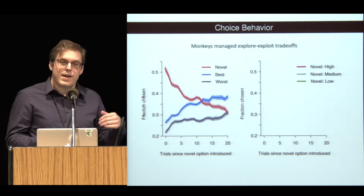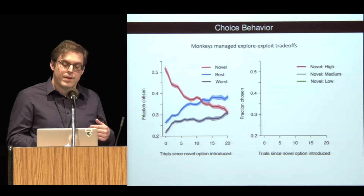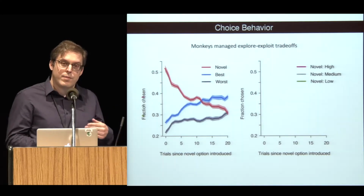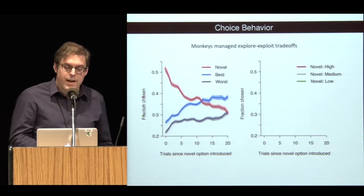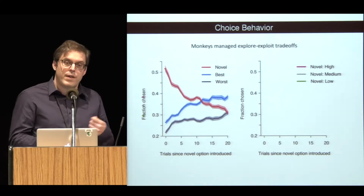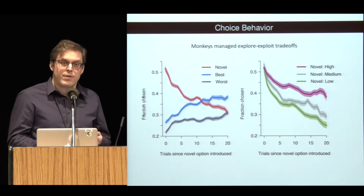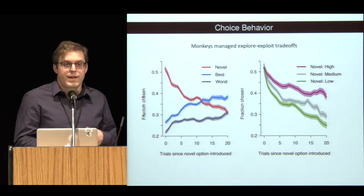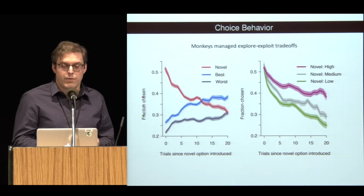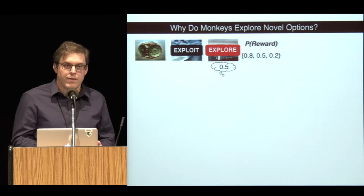But then over time, as the immediate expected value of the novel option approaches 0.5 and the average expected value of the best alternative approaches 0.65, there's this trade-off where they switch from picking one versus the other. Another way of looking at learning, because every option at some point was novel in the context of the task, is we can just look at how often they pick novel options that are assigned to high, medium, or low probability, and we can see that the animals discriminate well. So this gives us a good idea that the animals are effectively managing explore-exploit trade-offs, but it doesn't really tell us why monkeys are exploring novel options, right?